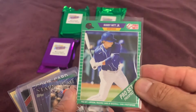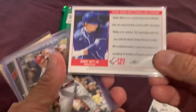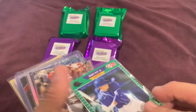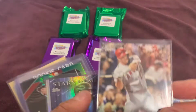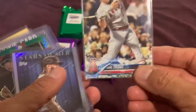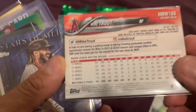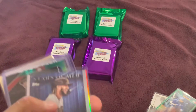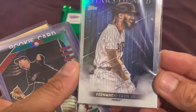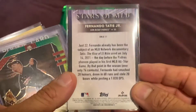Here's a Bobby Witt Jr. from Pro Set Prospects. Very nice. That's from 2021. Excuse me. Mike Trout. Oh, it's a holiday edition. From, I think that's 2018. Look at that. Good guess, Tim. 2018, holiday. Fernando Tatis. Very, very nice.